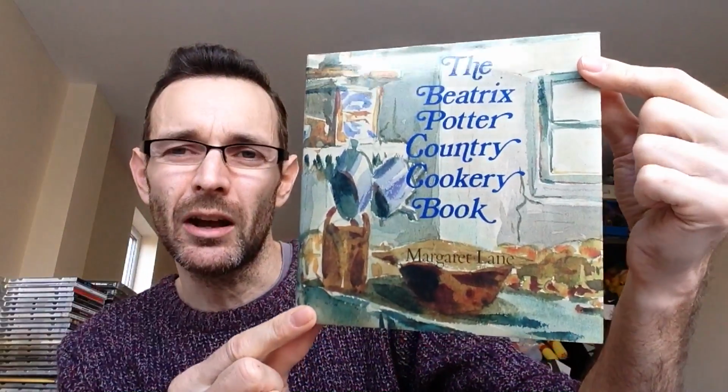Beatrix Potter Country Cookery Book. And I should get £5 top end back on that, so it's worth doing. And a couple more bits.